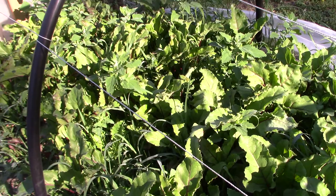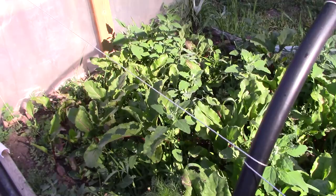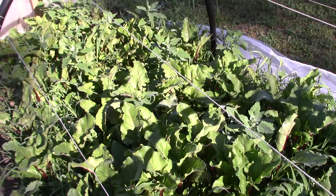And again, with this bed, no sooner we took all the weeds out, they sprang right back. This bed has been uncovered for, I think, 2 years, because the onions were in here last year. And when it's open ground like this, it gives the weeds and all the weed seeds plenty of time to get established. And now this year that it's again uncovered, they kind of take off and go crazy.